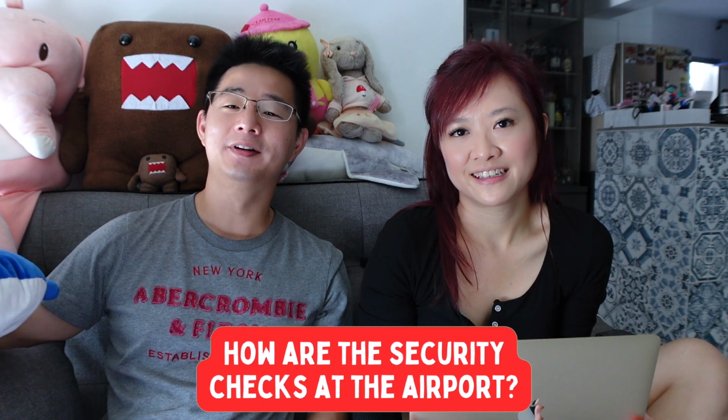Security checks generally in the airport are very, very stringent. Make sure that your cables and your chargers are stored at a place where it's easily accessible, because it's very likely that they will ask you to take them out and show them. Things like mosquito repellents, hand sanitizer, and hand liquids will also be checked by the security personnel.